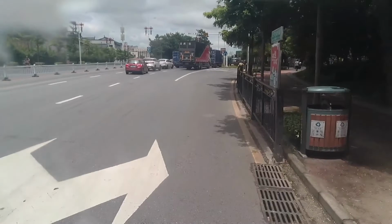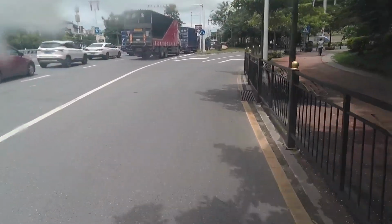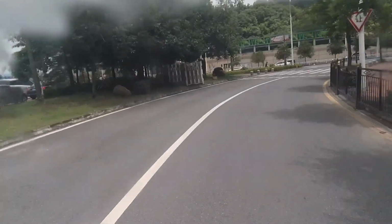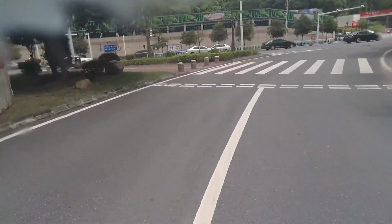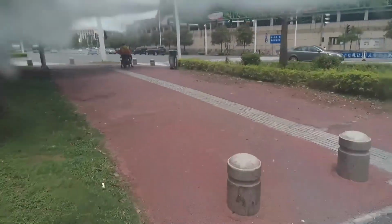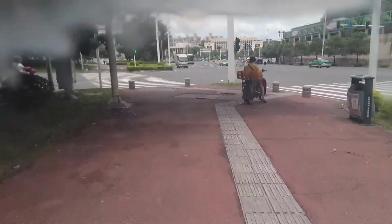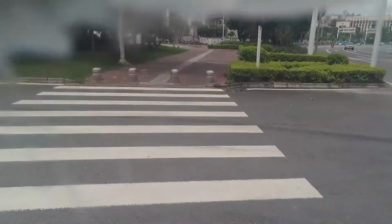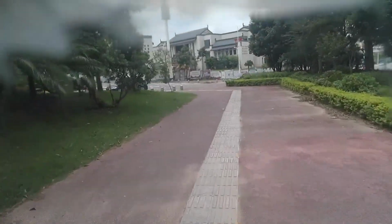And the sun is starting to come out. How lovely. And again, what I did is also not illegal. I don't even need to do a shoulder check, apparently. And can I make the green light? Oh no, it's turned red, but I ran through it anyway.